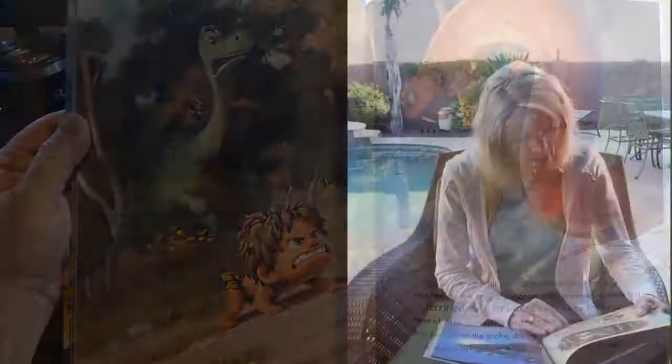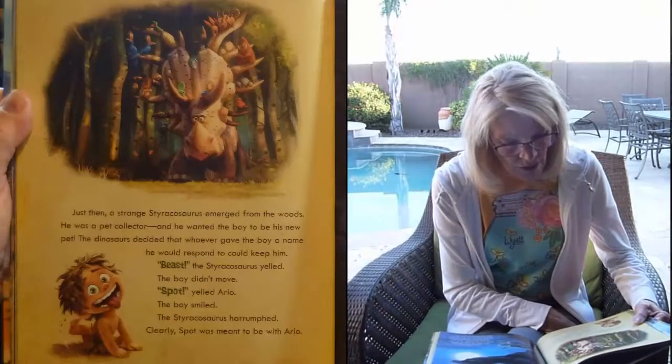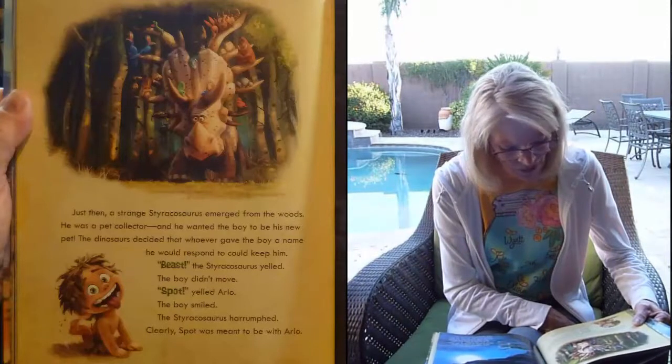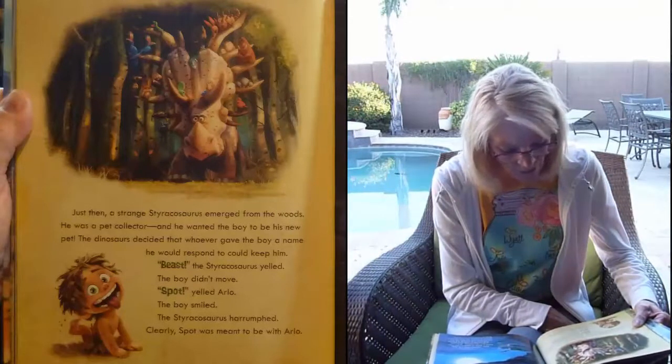Whew! Just then, a strange Styracosaurus emerged from the woods. Oh, look at that, he's so cute. He was a pet collector, and he just wanted the boy to be his new pet.